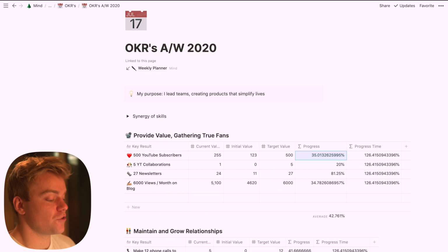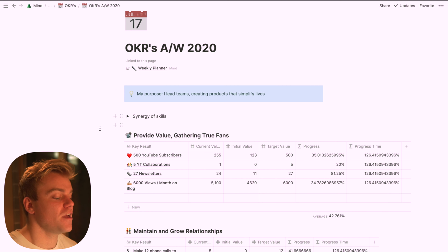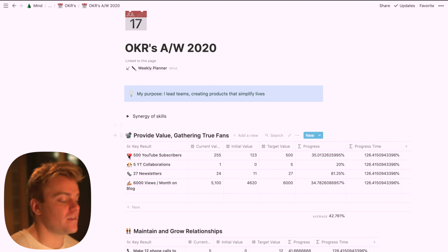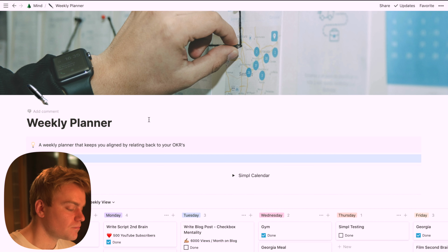So yeah, this is just really the way that I put my vision down. So my vision is, I want to lead teams creating products that simplify lives, break that down into objectives, and then break that down further into these key results, which I look at on a weekly basis. So linked to this is also my weekly planner, which we can look at here.